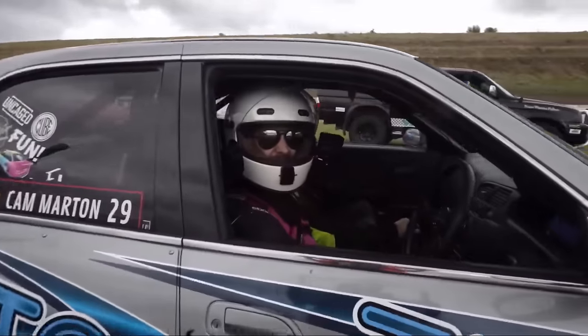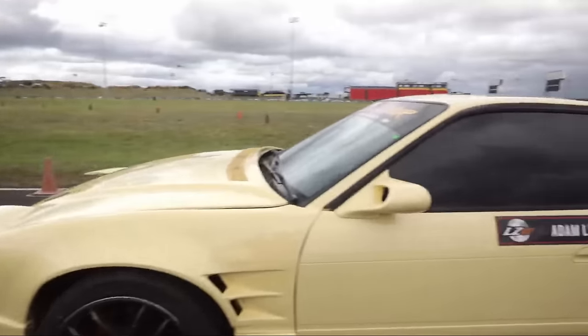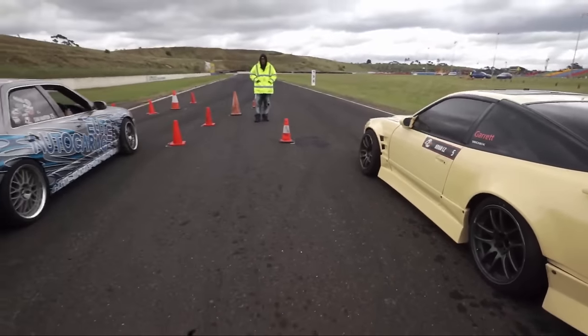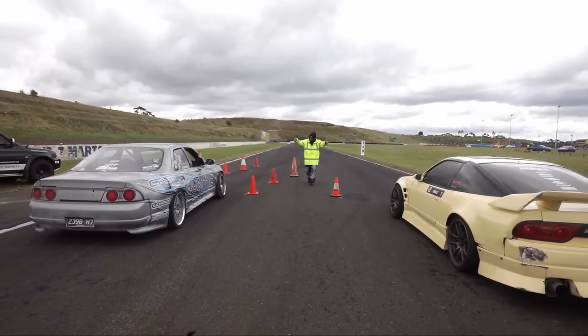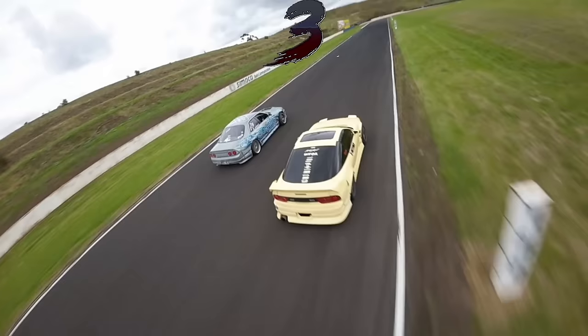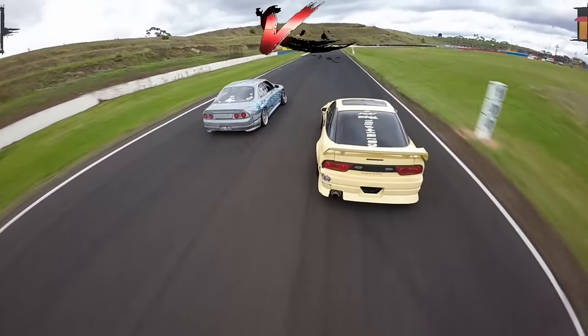Everybody pulling together to make sure the show is as good as it can be. And look at Cam Martin. He is in Dream Street. He thinks he's going to wake up in bed this morning again and go, I had this weird dream. I was battling Adam LZ in the middle of Calder Park. But it's reality, Cam, and you are now in the lead position with LZ hot on your heels. Let's see exactly what they can do.